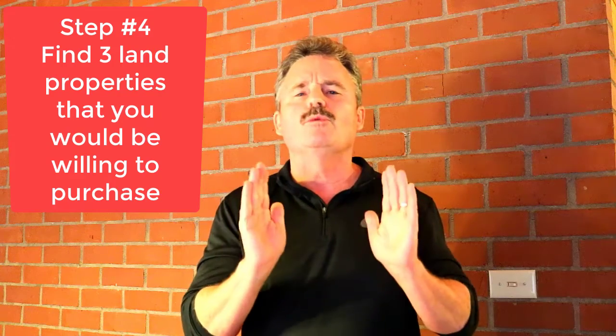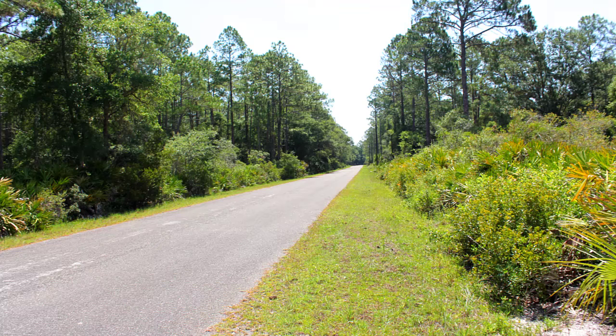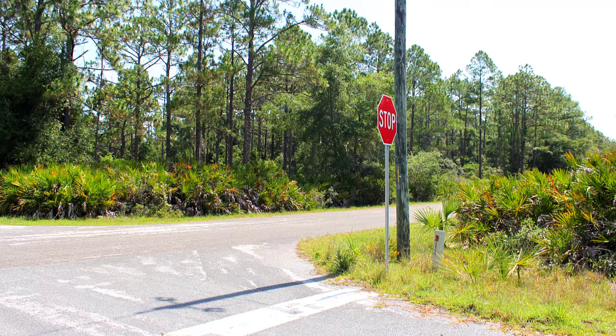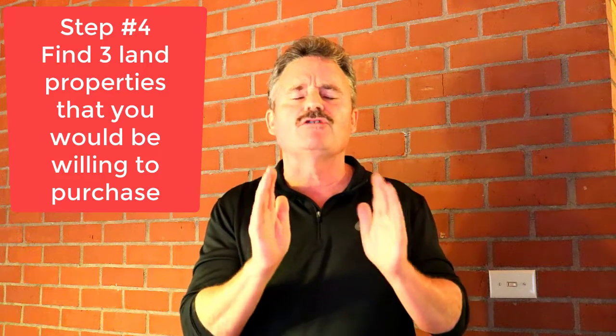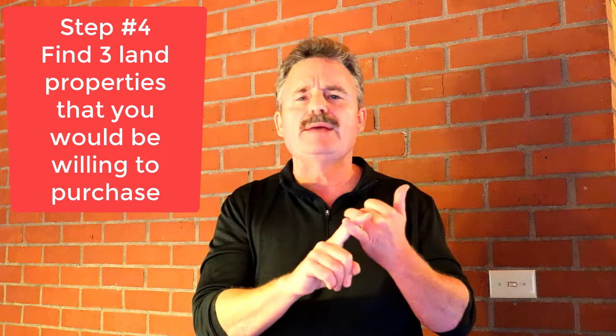Okay, so once again, let's go over that. You are looking for property with good access. That means it has a good road. It could be a paved road, a good dirt road, whatever, but it's got good access. You're looking around for, does it have power? Is there power near the property, anywhere near? Even if it doesn't have power, it's still okay. You could do solar options or whatever, or you may just want it for recreational use. But regardless, that's what you're looking for: something that has good access, maybe power.